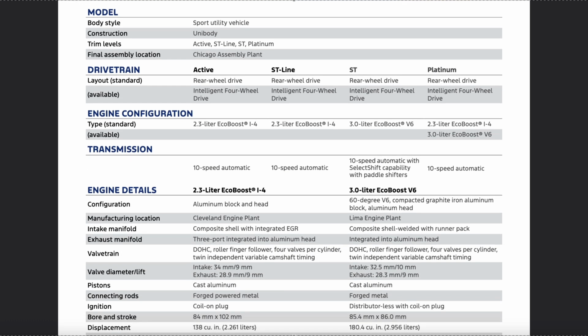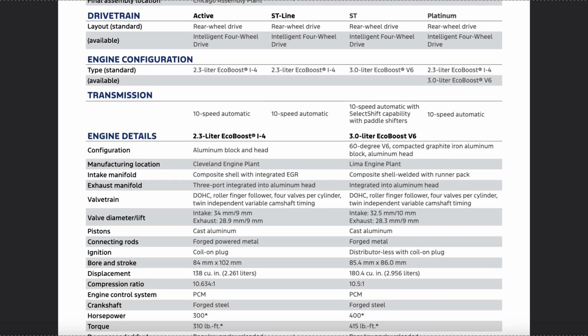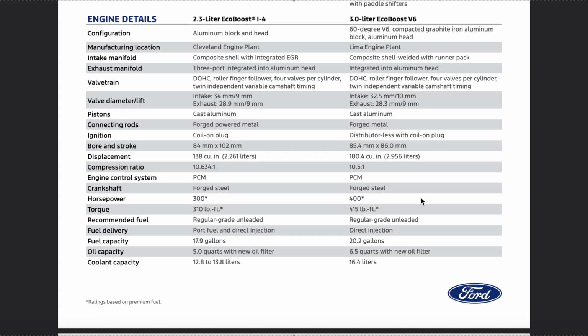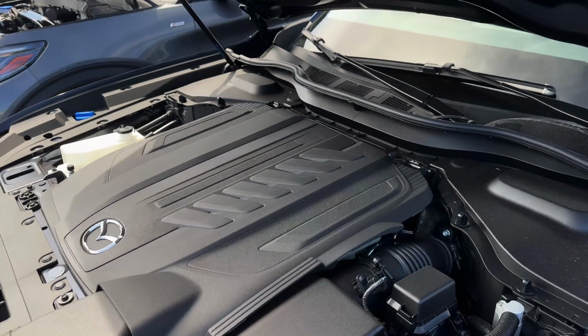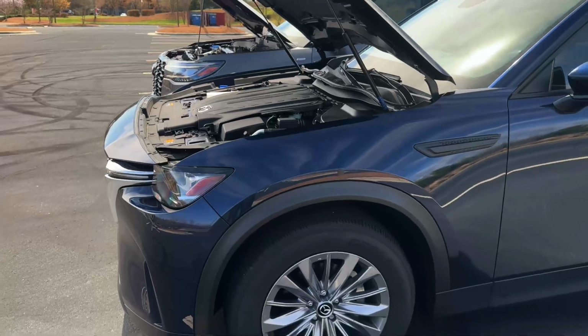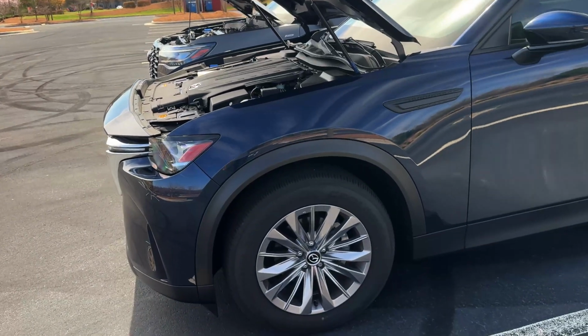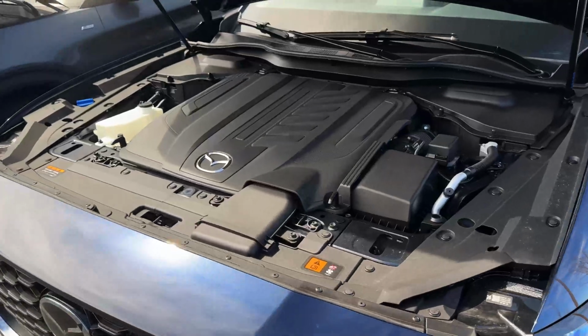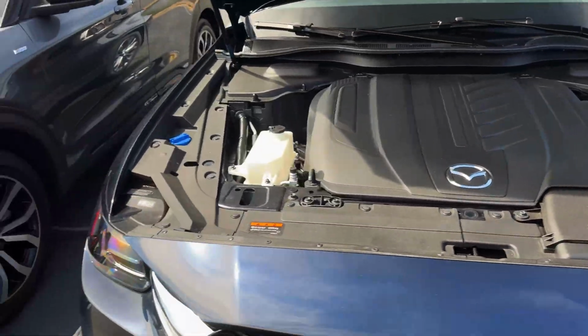Whereas with the Mazda CX-90, the big highlight here, it's going to be with the standard turbo inline-six engine. This produces 280 horsepower and 332 pounds-feet of torque. It does not matter if you put regular or premium fuel in the entry-level CX-90 with the inline-six engine. Okay, you're always going to be producing 280 horses and 332 pounds-feet of torque.